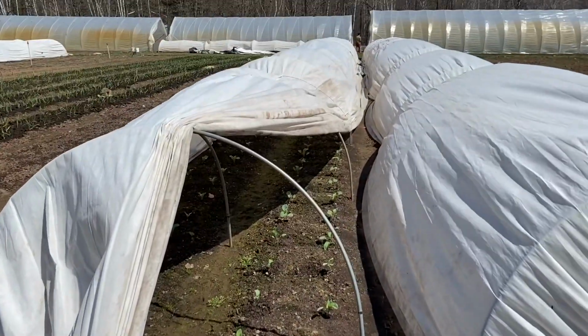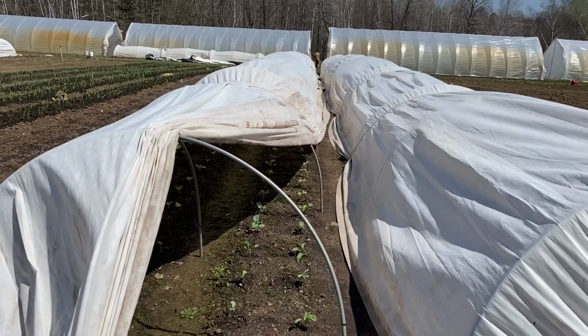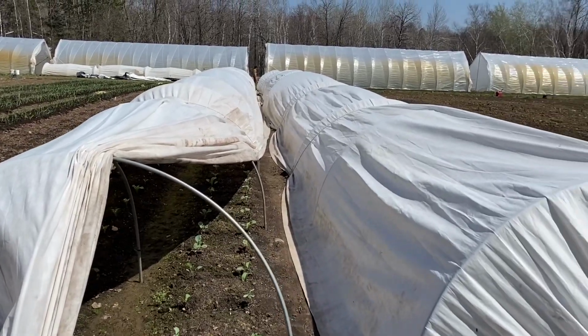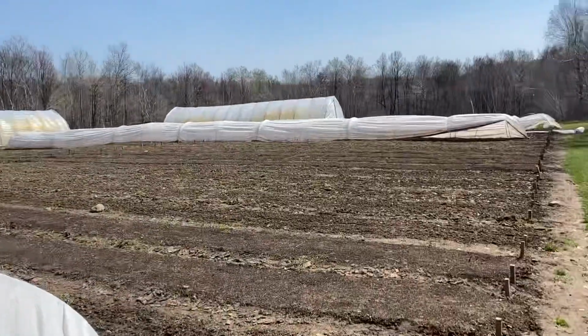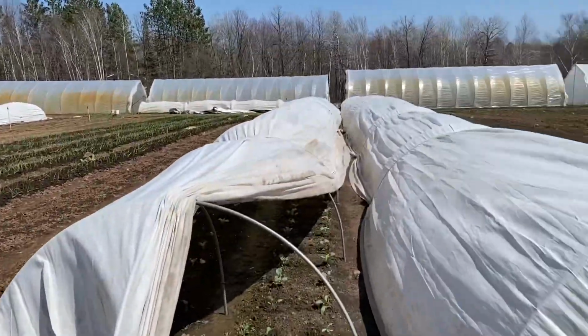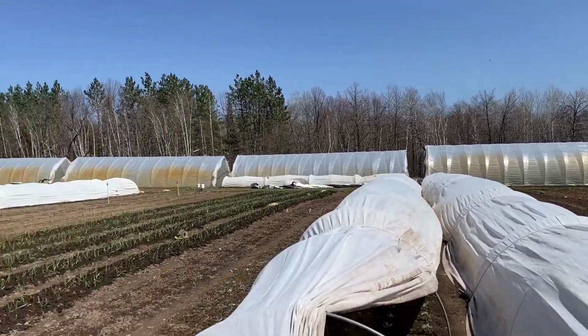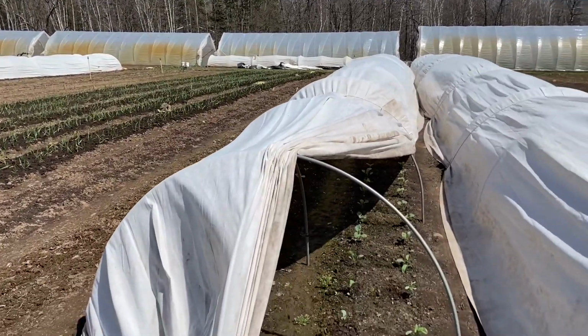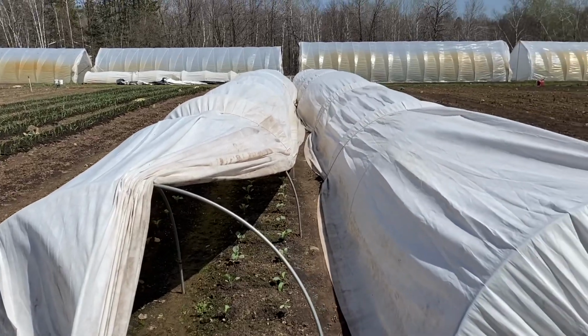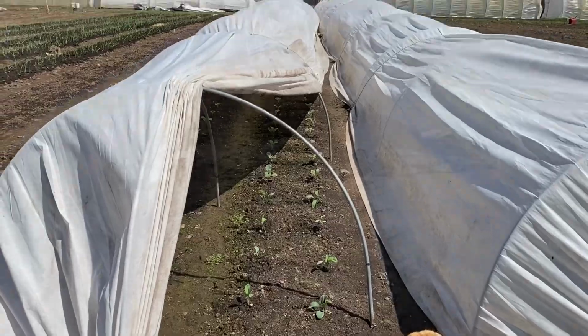But if you can protect them just for those few key hours when the temperatures drop, you can get weeks of extra growth. So that's why we're using these tunnels. We've got them all throughout the garden, covering all kinds of things. And obviously the high tunnels out there do all that stuff as well. But these are pretty easy to set up and to take down, and we can easily deploy them in the spring and get a head start with crops underneath.